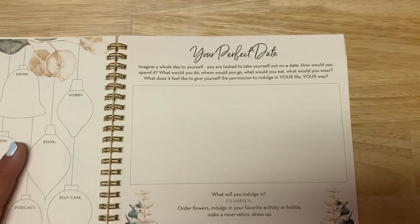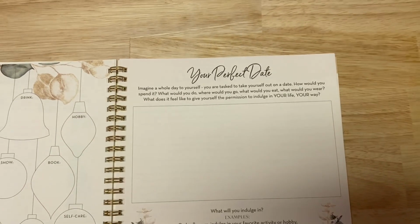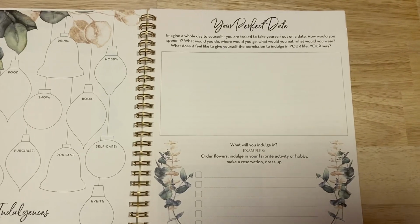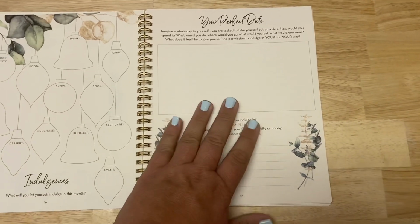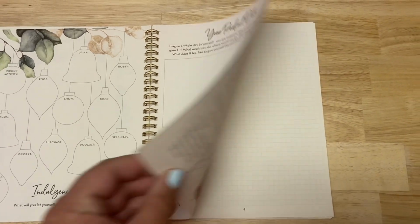Another thing is the perfect date. Again, I love this because it's imagining a whole day to yourself and taking yourself out on a date. And I kind of want to do this one definitely early in the month, because what if I can use this as an action plan for a date for myself? So I want to do this, think about it, and then at least take some of it and perhaps take a day just for me.